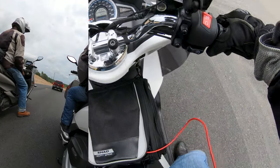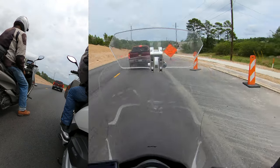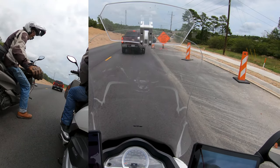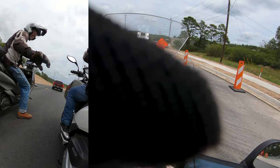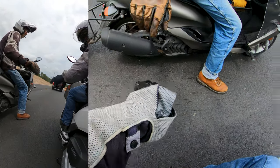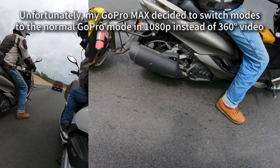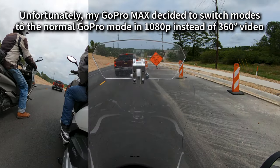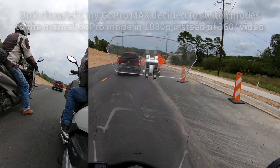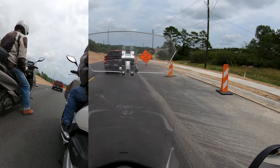So we're gassed up. I put the super in this one, ethanol free. Their 91 back there at that pump was ethanol free, so give it a try. That's a 360 camera? Yeah, so it's recording front and back. I don't have it hooked up to a power supply, so it's going to run dry after about 30 or 45 minutes. It's okay.